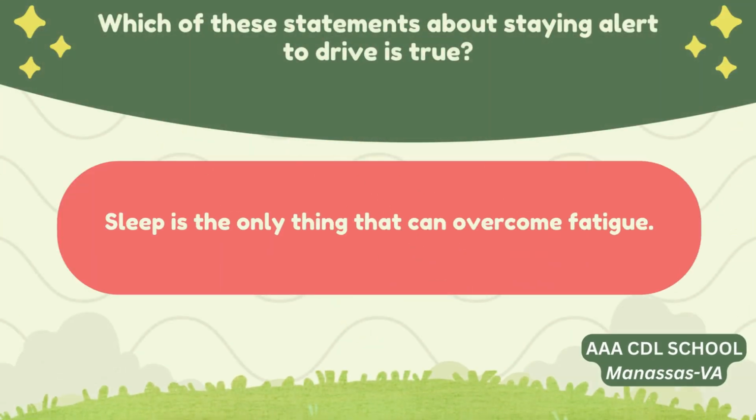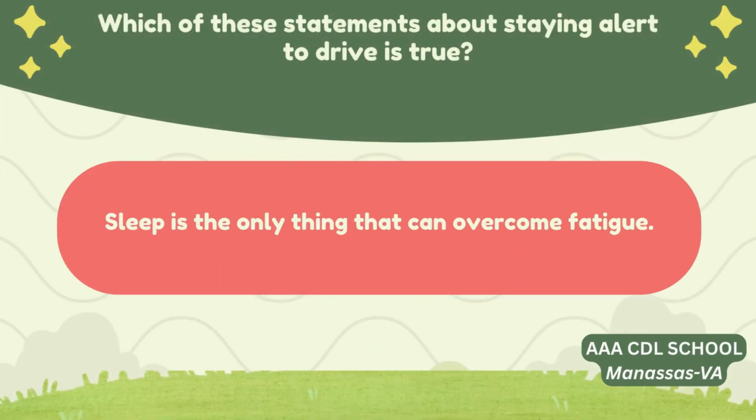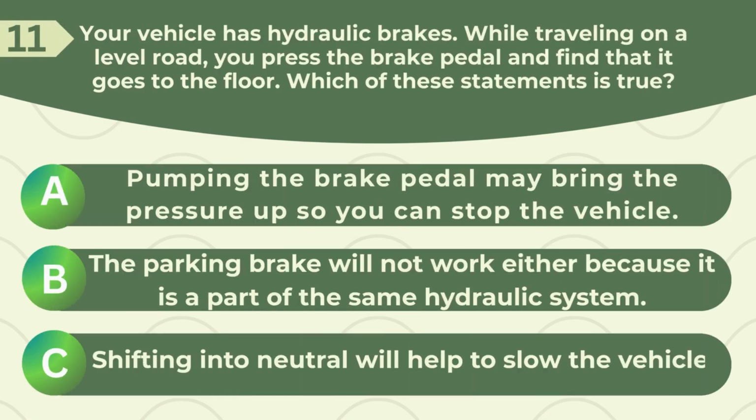Correct answer: sleep is the only thing that can overcome fatigue. Your vehicle has hydraulic brakes. While traveling on a level road, you press the brake pedal and find that it goes to the floor. Which of these statements is true?